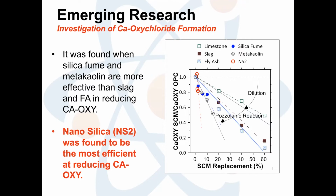But in that research, you've got this figure which compares the calcium oxychloride formation to other materials out there. And in the paper, one thing that we point out is that silica fume and metakaolin are more effective than slag and fly ash in reducing calcium oxychloride. And of course, we used a control non-reactive material, something that more dilutes instead of the pozzolanic reaction. But when it came down to it, nanosilica was found to be the most efficient at reducing calcium oxychloride formation.